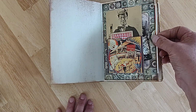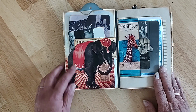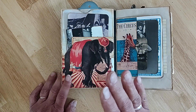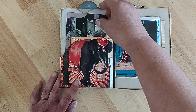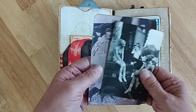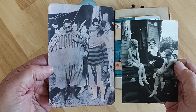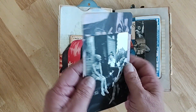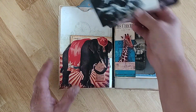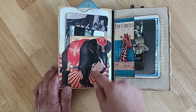Now these tuck spots, and the items that are in the tuck spots, you don't have to keep them if you don't want to, and you can add your own pieces of memorabilia that you want inside the book. So here's a couple more pictures that we have. And like I said, they're all lined. A pretty nice circus graphic here.